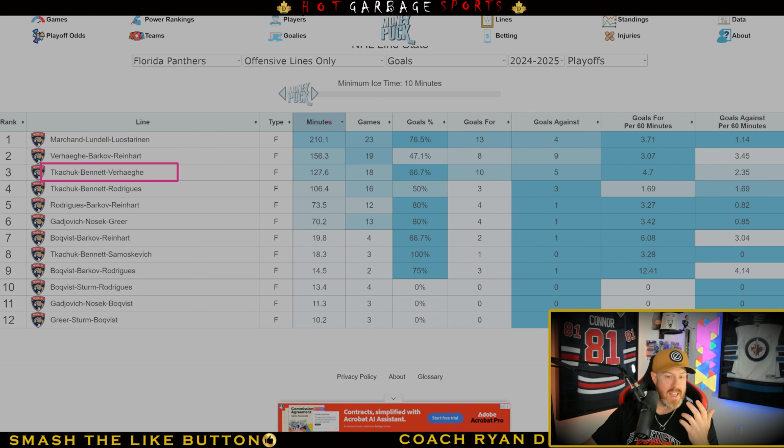And we see that for Verhaeghe as well. As soon as Verhaeghe moves to the Bennett line, they go 10 goals for, 5 against. And when Bennett, Tkachuk, and Rodriguez played together, they actually went 3 for 3. Paul talks about all the little intricacies that drove that decision. I think the term he used was stale. When it isn't working, he has to find a way to change it up.